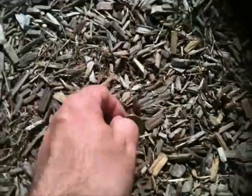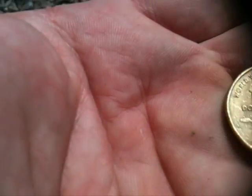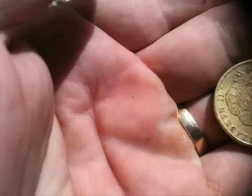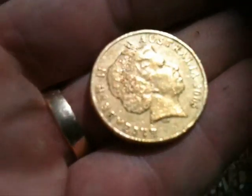Surface line. $1. What do we got? This is a different one again. Fantastic. World War $1 coin. 2006. Fantastic. Keep on going, guys.